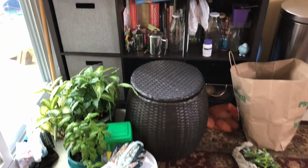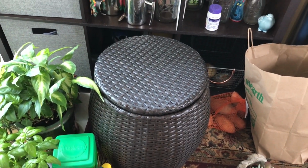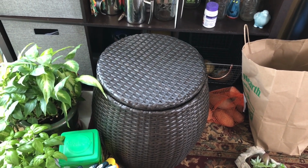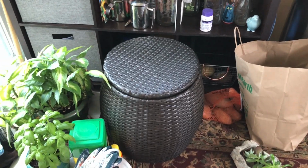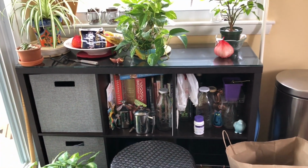But anyway, this container is where I keep all my birding supplies. I have a lot of birds that come in for food, and all their stuff lives in there, and plant stuff, and all that's gonna get straightened up.